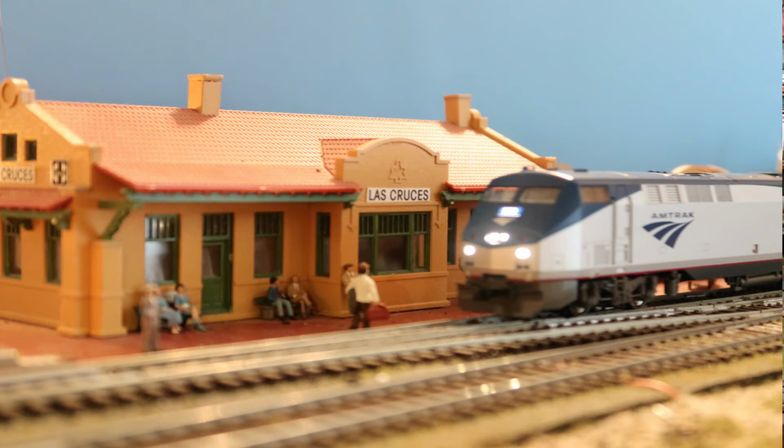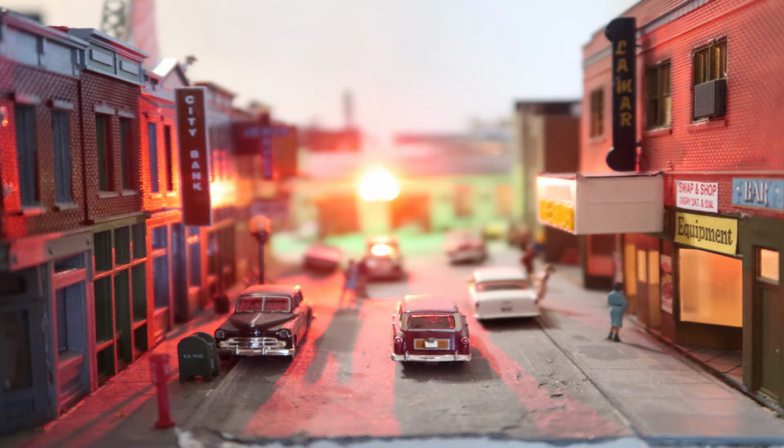I've kind of dialed down getting any new rolling stock or locomotives or anything like that. Anything new that I get, I will do a review on it, as long as it is, you know, newish. So product reviews, I'll still be doing those. What else am I going to be doing?